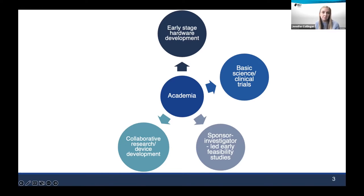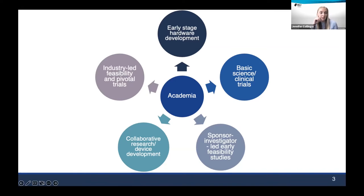And then finally, as the devices move closer to clinical translation, they're going to be studied under industry-led feasibility or pivotal trials. And similar to the work being led by Synchron right now, they're working with academic institutions to conduct these feasibility trials and be involved on that side.